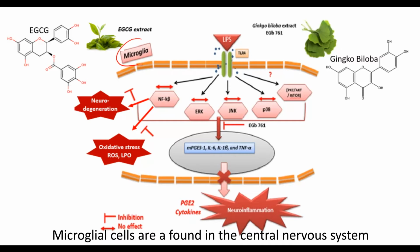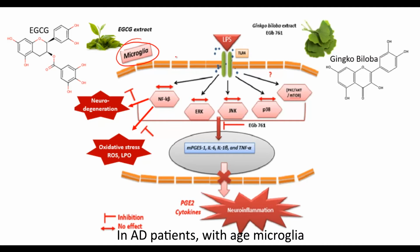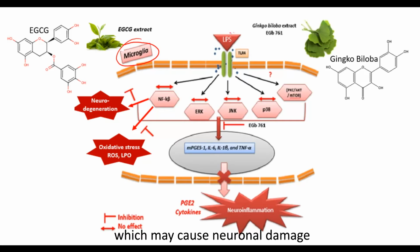Microglial cells are found in the central nervous system, which help remove damaged neurons and infections. In Alzheimer's disease, patients with age, microglia become steadily less efficient at these processes, which may cause neuronal damage.